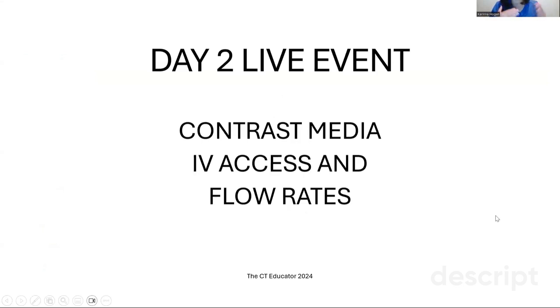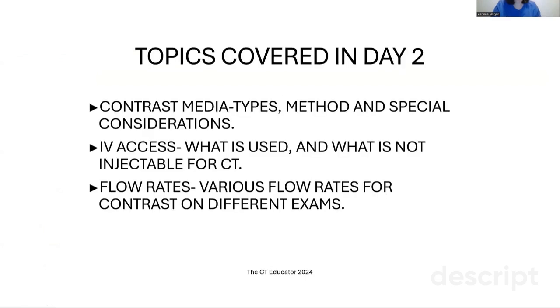Okay, so we're on day 2 of the live challenge. We're going to be talking about contrast media, IV access, and flow rates. The topics that I'm going to cover in day 2 are contrast media, the types, method, any special considerations that we have with contrast media, IV access, what is used, what should not be used, and what is not injectable for CT. Flow rates. So we have different exams that require contrast that we use various flow rates for.